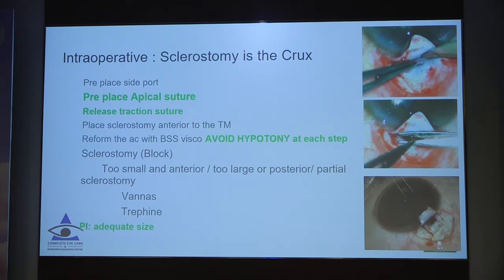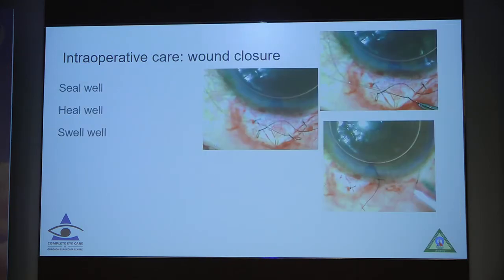Choosing a Vannas or a Cayley sponge is an individual choice, and both work very well. Now, after you have done a sclerostomy, you have to make a peripheral iridotomy, which should be of adequate size so that the sclerostomy does not get blocked by the thick iris, which is very common in Indian eyes.